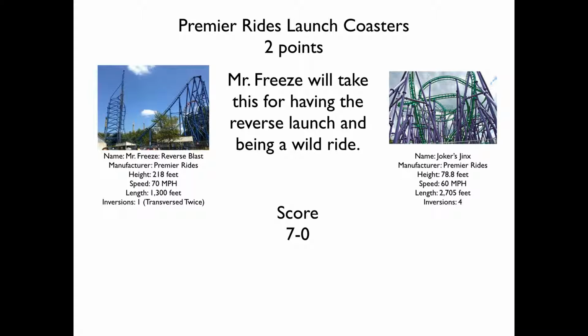And finally, the last comparable matchup, we have the Premier Rides launch coasters, Mr. Freeze Reverse Blast and Joker's Jinx. Both of these are cloned at two different parks. Mr. Freeze Reverse Blast is cloned here, where it's painted blue, and Six Flags Over Texas, where it's painted red. And Joker's Jinx is cloned as Poltergeist, not Pandemonium, Poltergeist, at Six Flags Fiesta Texas. They both have the same layout, and you could count Flight of Fear at both KI and KD as clones, except that these don't have a mid-course brake run. I actually never went on Joker's Jinx because back when I went in 2014, I hated launch coasters.